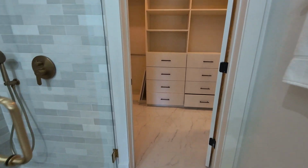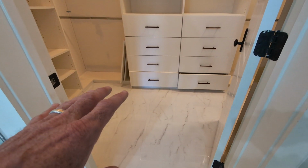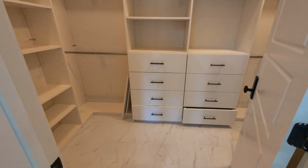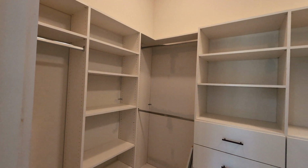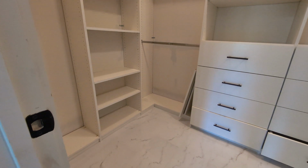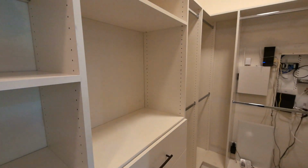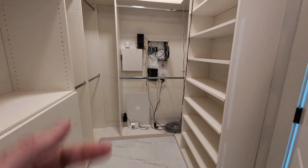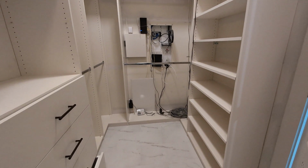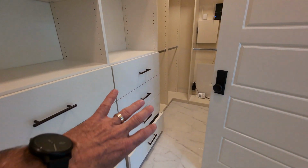And then the closet, notice we carry the tile into here. There's not carpet in here. That's a big thing for me also. The closet's got nice built-ins. Drawers, you don't have to worry about bringing your own chest of drawers. Shoe storage, plenty of room for hanging. Not a huge closet by any means. They probably should clean up the electrical box, but anyway. Not a huge closet by any means, but a lot of room in here, especially when you look at the extra storage here with those drawers.